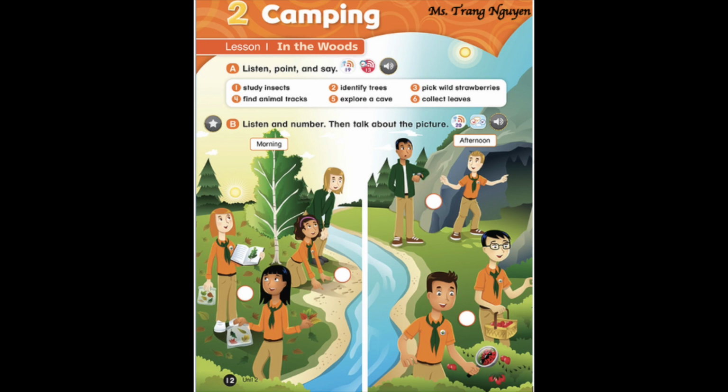1, Study insects. 2, Identify trees. 3, Pick wild strawberries. 4, Find animal tracks. 5, Explore a cave. 6, Collect leaves.